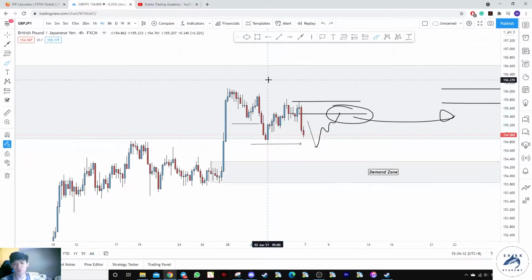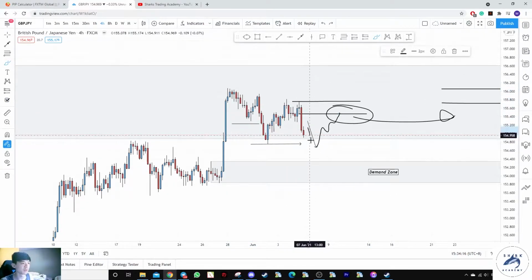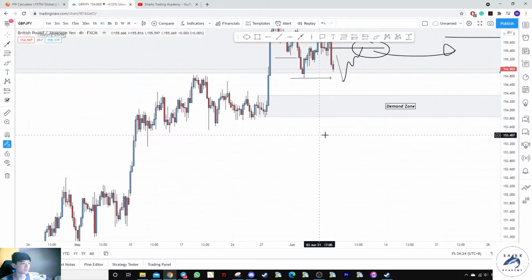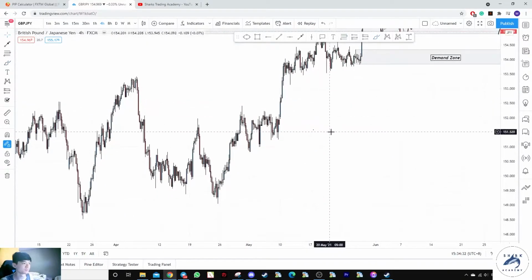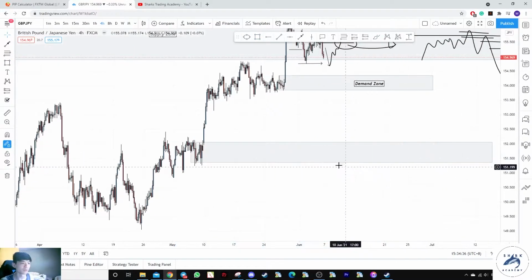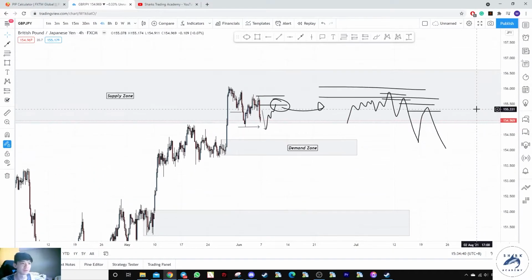So technically, you don't want to be a participant inside of here until prices come back to touch your demand zone. Then look for the schematic to see whether prices want to break higher highs or just simply break down from here. And if prices break down from this level, we are going to see all of this liquidity being run all the way down towards maybe this area over here, right? So this will be our bias for the pound yen.